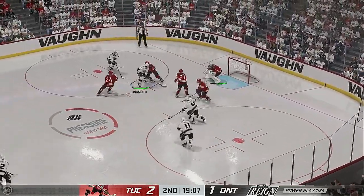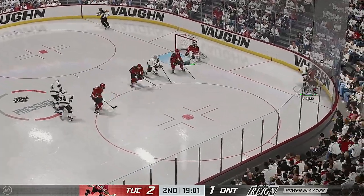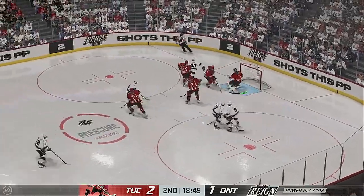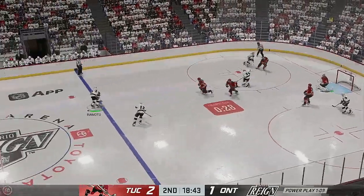Moves it to Houdon. Comes up with the stop. Oh, can't get it to Cole. Well, it's a good scoring chance. It's a quick release shot, but unable to convert. And that's turned aside.